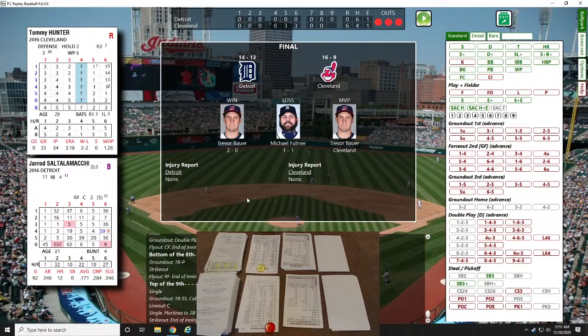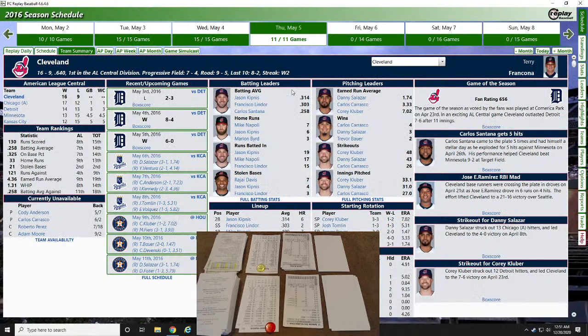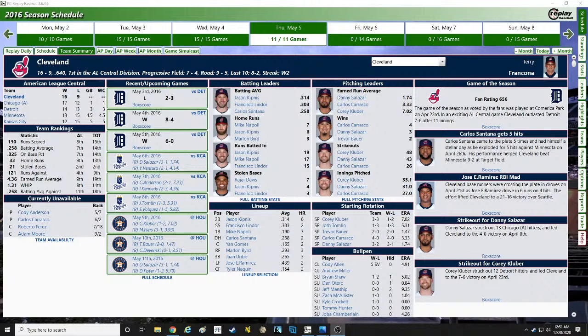Trevor Bauer improves to 2-0. Michael Fulmer drops to 1-1. The MVP, Trevor Bauer. Even though he rolled a C day, which is normally your worst outing, it was still good enough to propel the Tribe to another win over Detroit. So let's auto play the rest of today, and if I'm smart, I would bring up our OBS and get rid of this little screen. How do I get rid of this little screen? Like that? There we go.